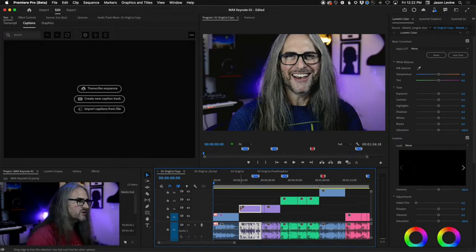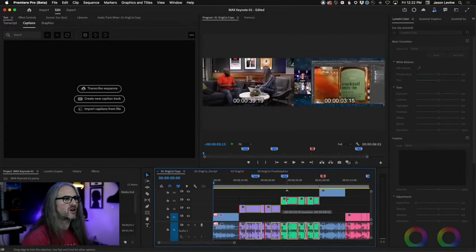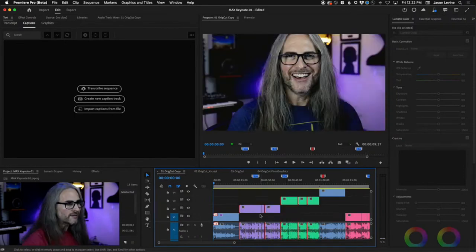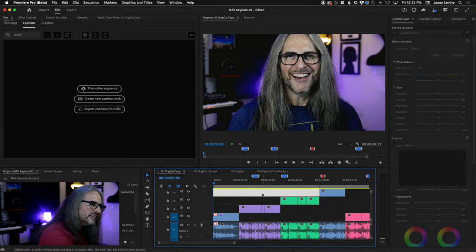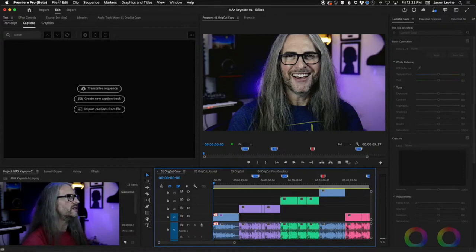So if you're ever working in a timeline and you're trimming, you want to trim a bunch of clips simultaneously. Something like this: I select all these clips and I want to trim a few frames off each of them for whatever reason. And then you accidentally click away. Oh, now I just lost all of my trim selections, which is really easy to do in the timeline.